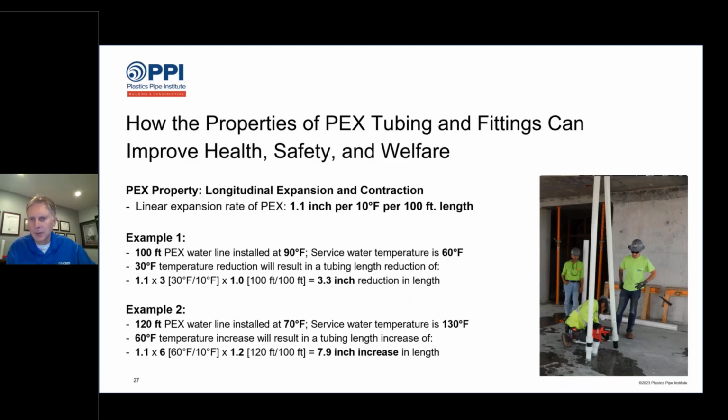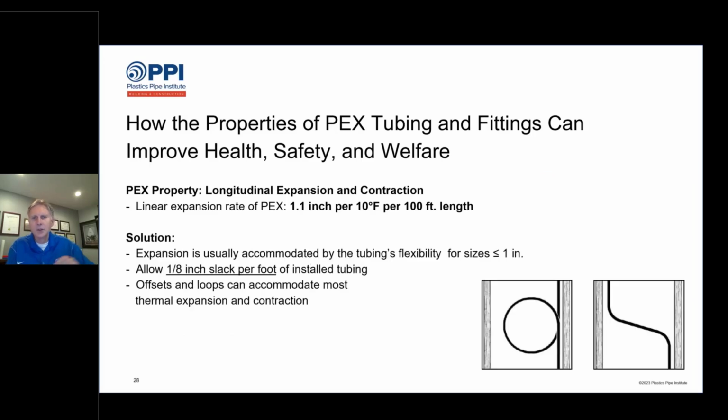Here's another picture example of a large commercial project with PEX tubing being used as the risers. For the smaller diameter tubing, because it's so flexible, you can simply accommodate that expansion or contraction by putting a loop in the line, as you see in the image on the left, or an offset in the line, as you see in the image on the right. So that easily manages it there.